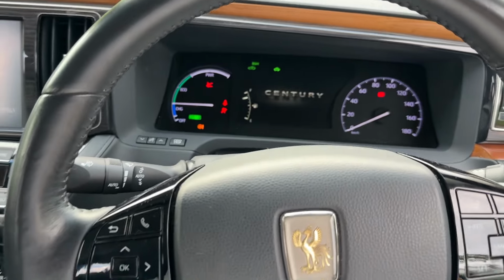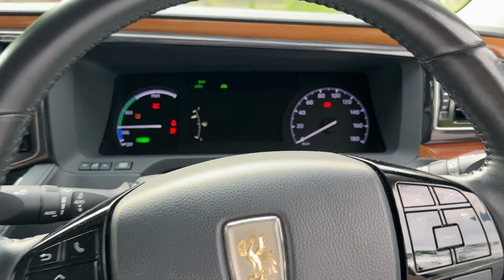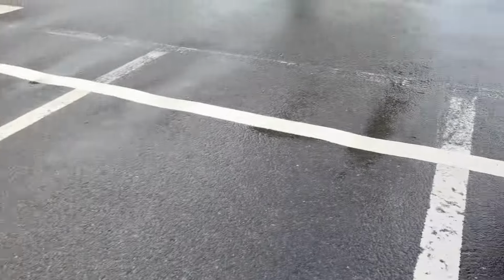Alright, let's start it. Because it's a hybrid, you probably won't hear much. Okay, let's head on to the rear seats.